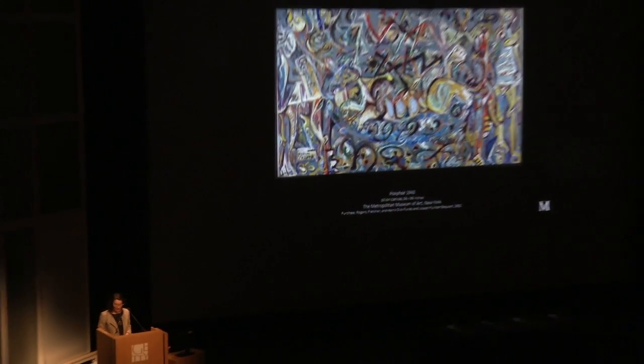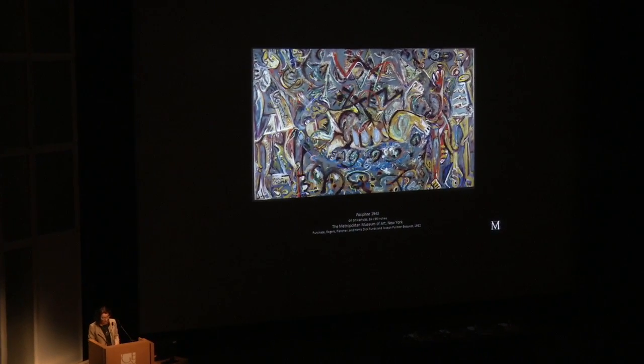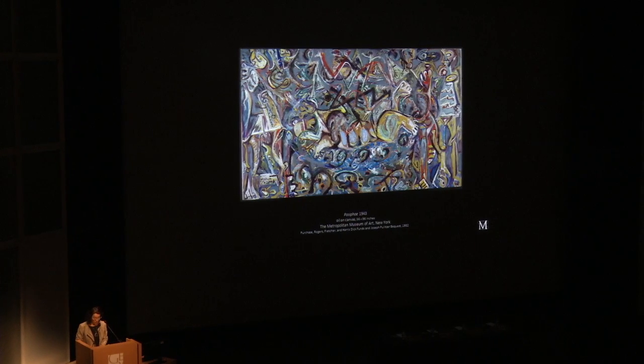Pasiphae is among the 10 paintings or so Jackson Pollock set out to complete for his very first solo show to open on November 9th, 1943 at Peggy Guggenheim's Art of This Century Gallery on West 57th Street. He also set out to complete Mural, his very first commission, to be installed in Peggy's townhouse on East 61st Street on time for the opening of the show.